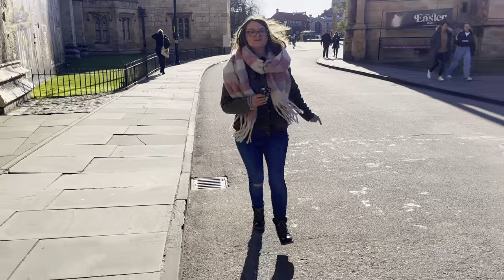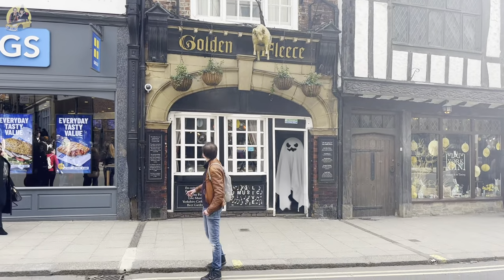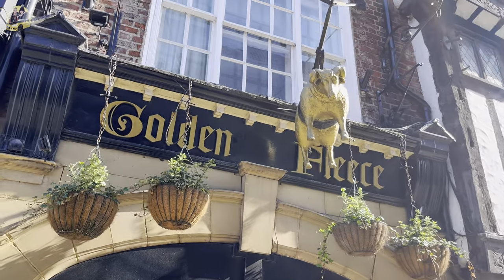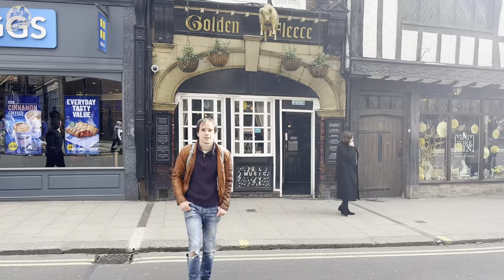It's also said that the cathedral is haunted. York is home of many haunted buildings, including the Golden Fleece behind me, which is home to at least 5 ghosts. So if you want to come on a spooky tour, come to York.